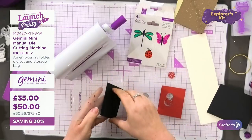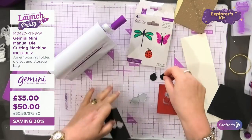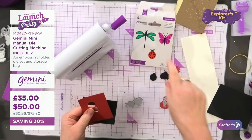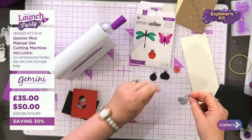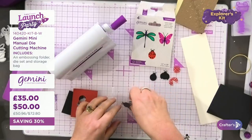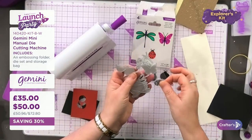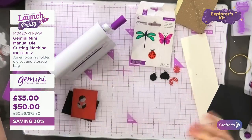So here are my two little bottoms that have been cut for my ladybirds. It's cut me two ladybirds on the same die. So although we've only got one ladybird on the package, you have in fact got two ladybirds inside, an extra die you weren't expecting. There are my pieces to create my embellishment. When you've got your little dies, always put them back on the carrier sheet, or if you've got a magnetic folder, a sheet with the folders in, always put them back on there.